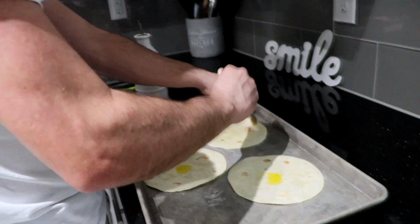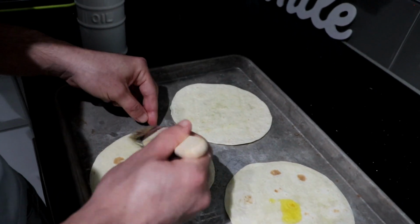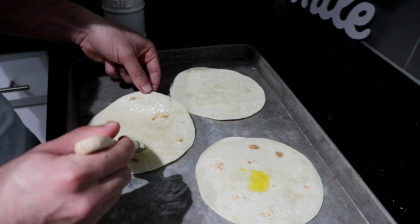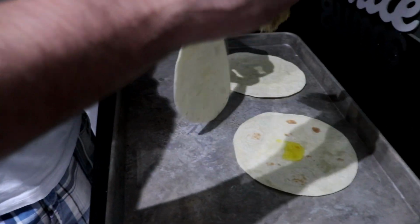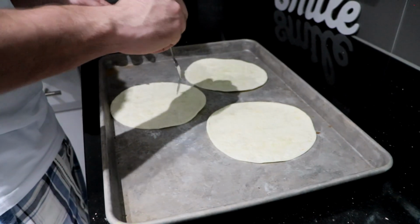So once the oven is done preheating, you're just gonna put the tortillas in the oven and bake them on the top rack, flipping them halfway through until lightly golden, so 4 to 5 minutes for each side.